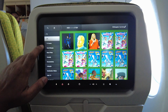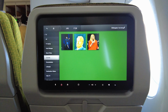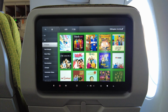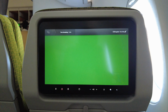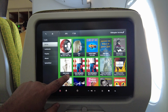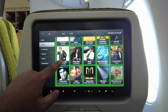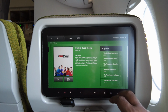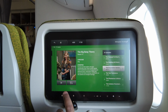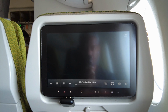Moving on to TV, here again there is a wide variety of content from short films to comedy to entire TV series and kids shows. There's also a decent audio selection available with music from a variety of genres along with audiobooks and podcasts. My selection this evening is the final season of The Big Bang Theory. Note how quickly the show loads, and that too without ads.